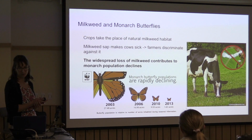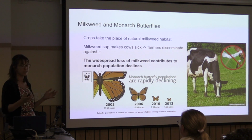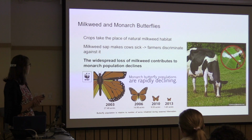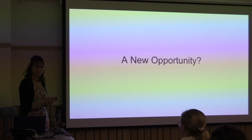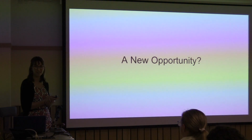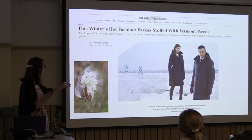The reduction of milkweed throughout the US has seriously impacted the monarch population, which now don't have a place to lay their eggs. And this has become a large contributor to the decline of the monarch population. However, there may be a new agricultural opportunity that may be able to reconcile the tension between monarch populations and agriculture. And this is the market for milkweed floss.